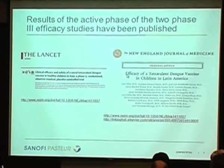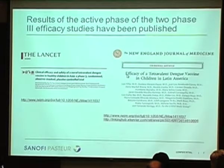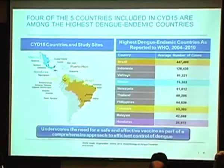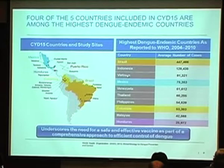So these 2 studies have been published. CYD14 has been published since July of this year in the Lancet, and CYD15 in the New England Journal in early last month, November this year. So I will walk through the result of the CYD15, which has just been published in the New England Journal of Medicine last month. This slide is trying to show you that CYD15 was conducted in 5 countries in Latin America and the Caribbean. These countries have some of the highest incidence of dengue in the world, as mentioned earlier.